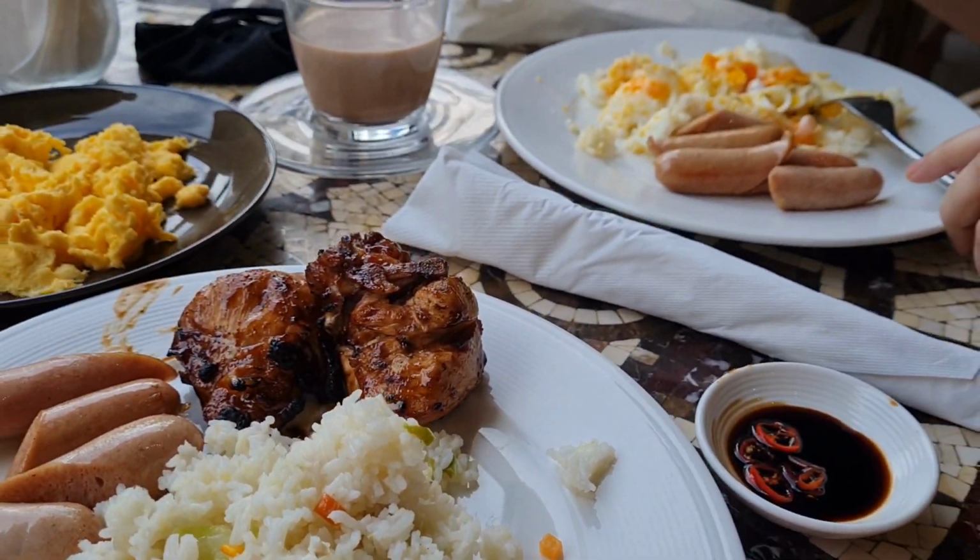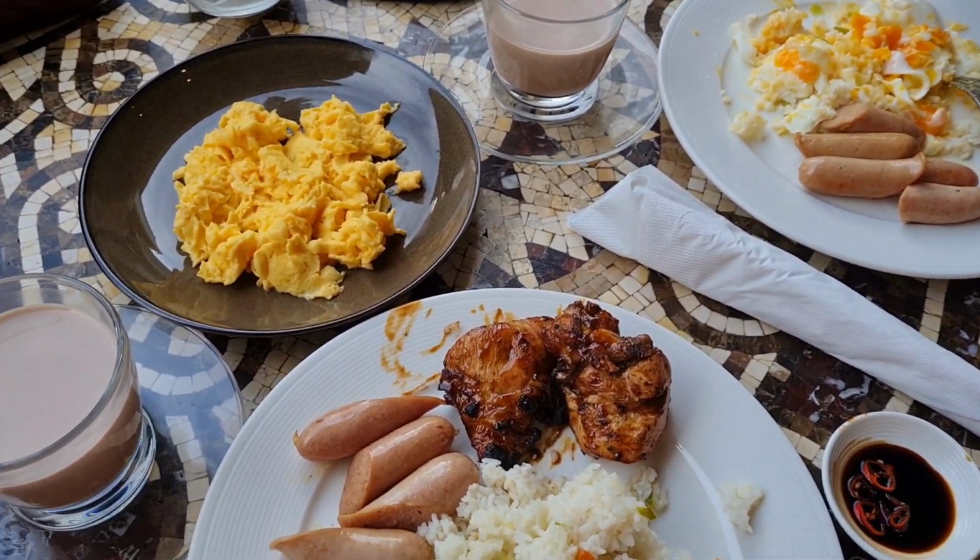Yummy! First meal of the day. Sure. Having my mojito and I'm gonna take you around Boracay.